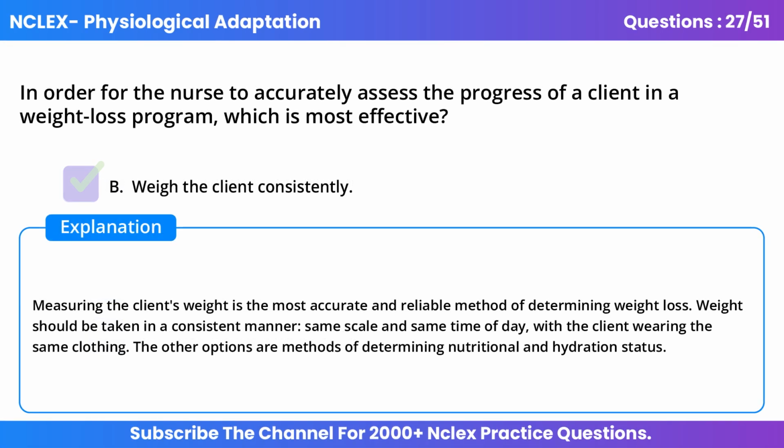Measuring the client's weight is the most accurate and reliable method of determining weight loss. Weight should be taken in a consistent manner, same scale and same time of day, with the client wearing the same clothing. The other options are methods of determining nutritional and hydration status.